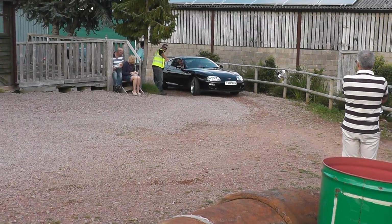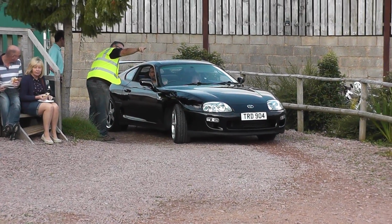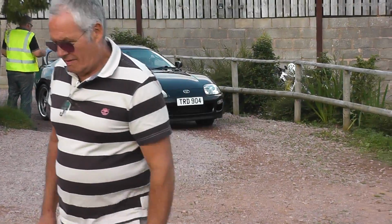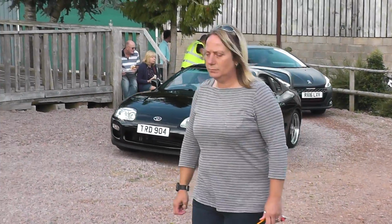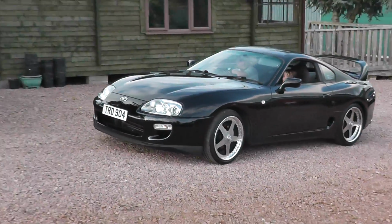And a nice looking Supra. Thankfully unmolested, pretty much. No huge wings or body kits, other than the original pram handle on the back. Nice looking car then. Always like these.